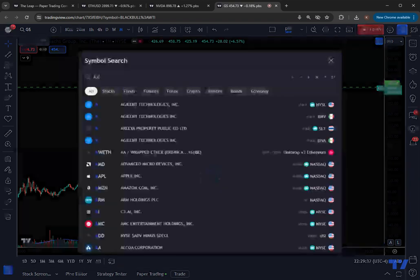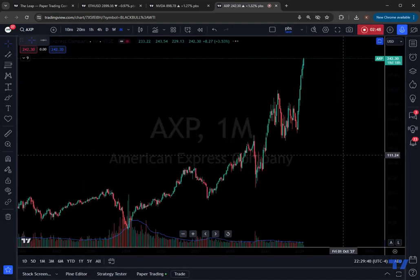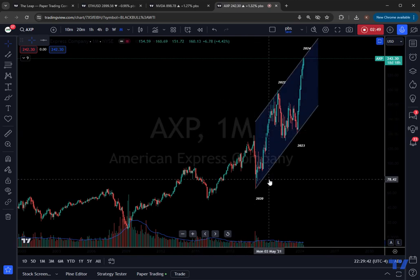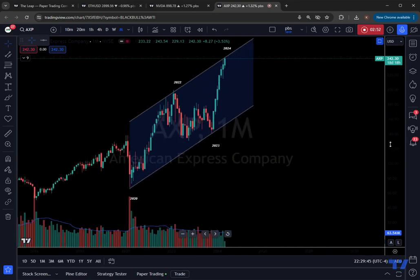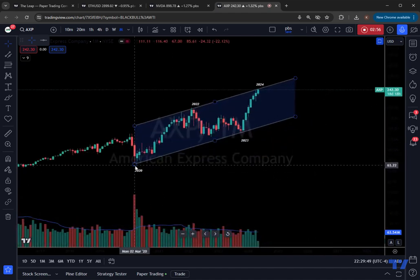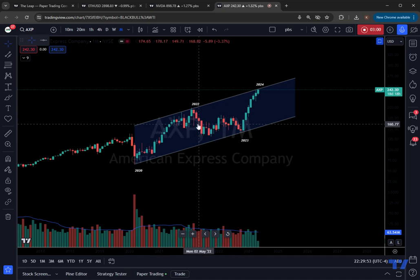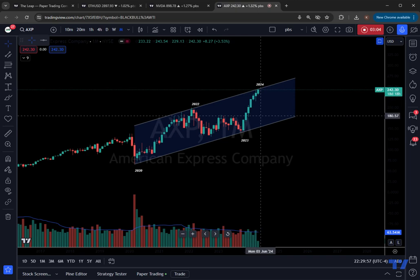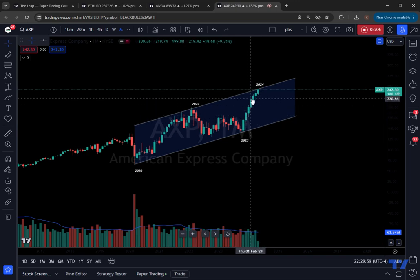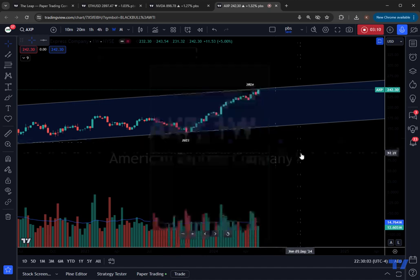Then we move along. We look at American Express, AXP. That's another very, very interesting chart from my point of view. Why is that? Well, simply look at this beautiful parallel channel, connecting your pivot low in COVID, your 2020, to your pivot in 2023, to your pivot high. Look at what we're now trading into. This is 1, 2, 3, 4, 5, 6, 7 consecutive months of upside. Very, very extended in nature.